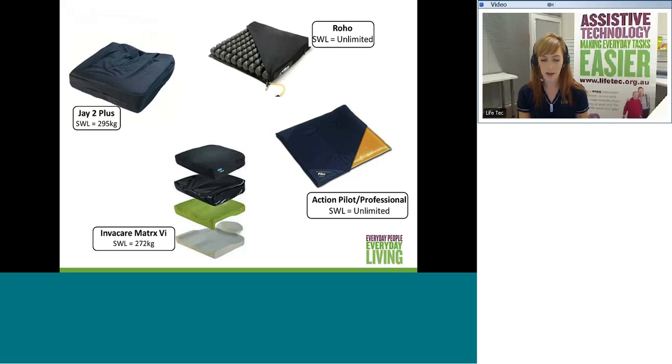Our Action Pilot and Professional, so these are both gel cushions which are very heavy. Standard sizes can be up to 7.6 kilograms alone. Size can be customised. They're appropriate for a person at low to high risk, depending on what model you get. And it's also got an unlimited safe weight limit.